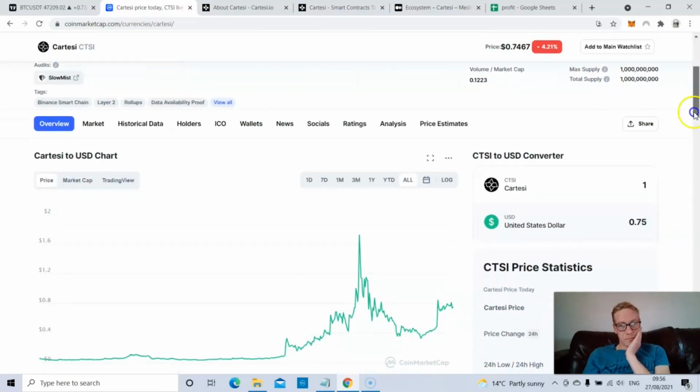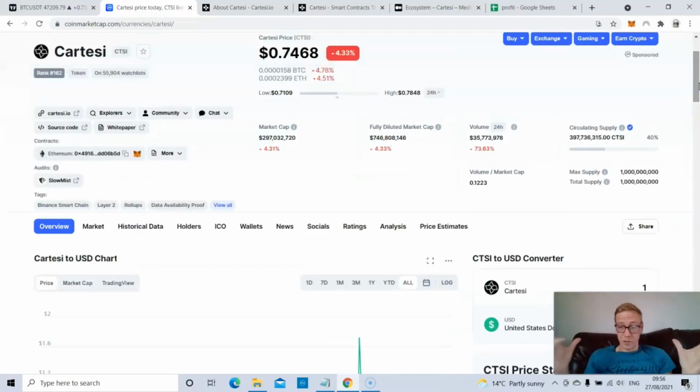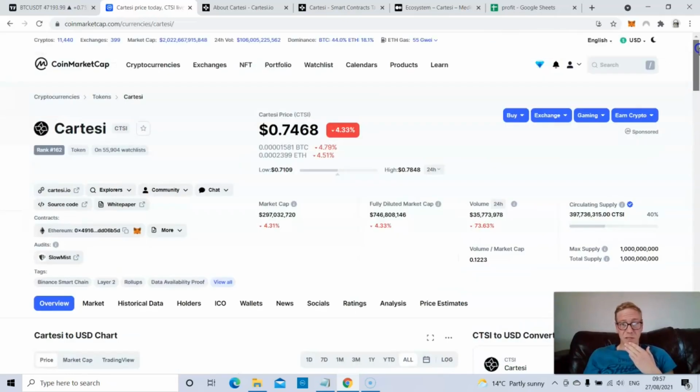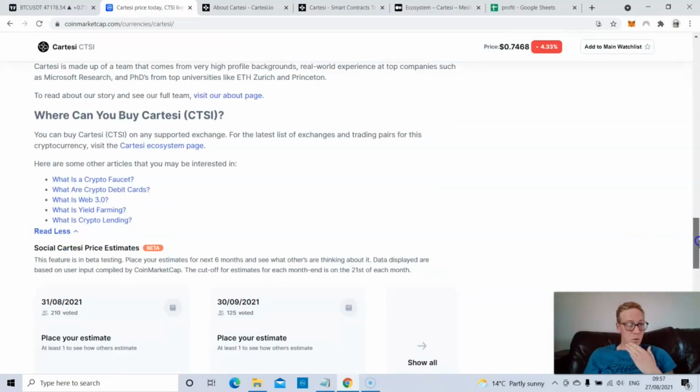And with Elrond's inevitable growth in terms of ecosystem, because they're putting out stuff all the time, Cartesi will grow with that. Cartesi could very well do a 4x or maybe a bit more. But 5 years down the line, this is going to be probably a top 50 coin, I would think, at least. Because the layer 2s are so important.